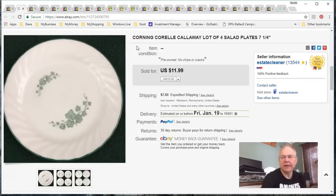Corelle Callaway plates. These are just little salad plates. There were 4 of them, and I paid $3.20. I listed them December 28th, sold them January 1st, and I got $12 plus shipping.